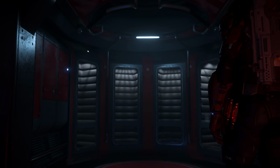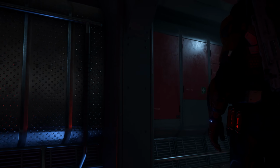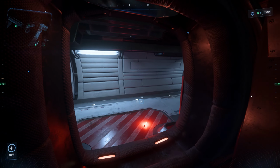Now, this room right here, this is the armory. Space for you and your friends to have your guns and your outfits all ready for you to get in and change into. Not a very exciting room, so let's move on.